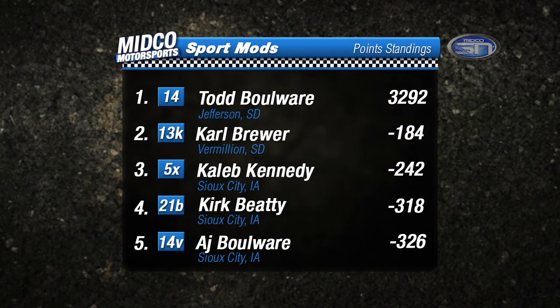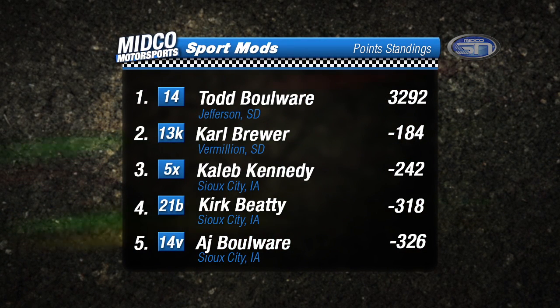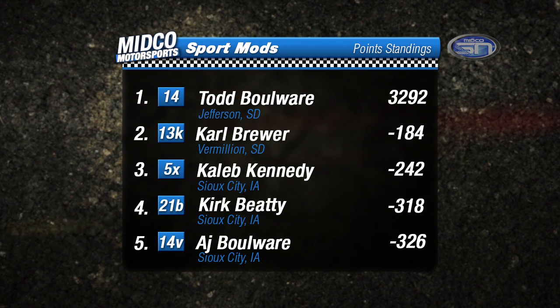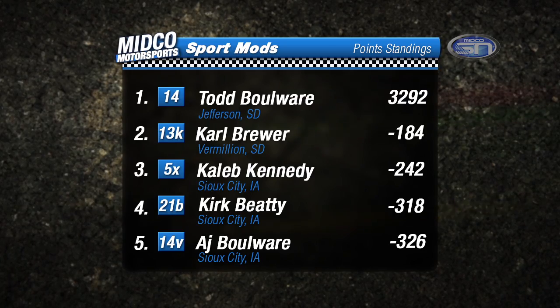Kennedy and Boulware each have 3 wins this season, but Boulware has been a little more consistent overall. He's got a 12-point lead on Carl Brewer, who finished 6th on Friday. Kennedy is 3rd, 15 points off the pace.